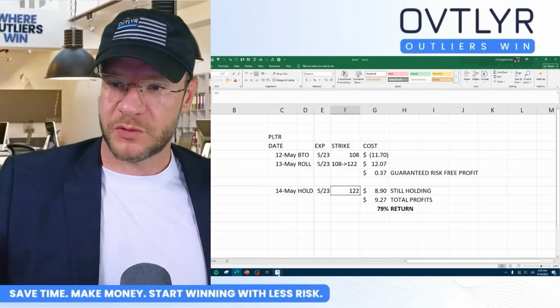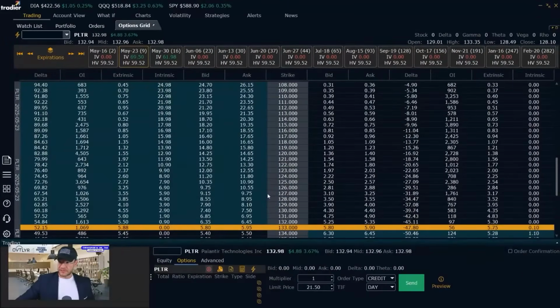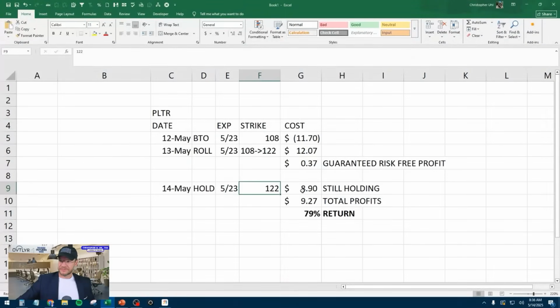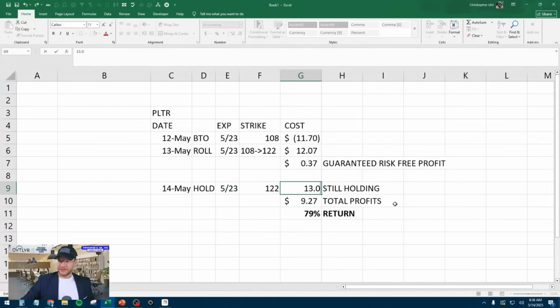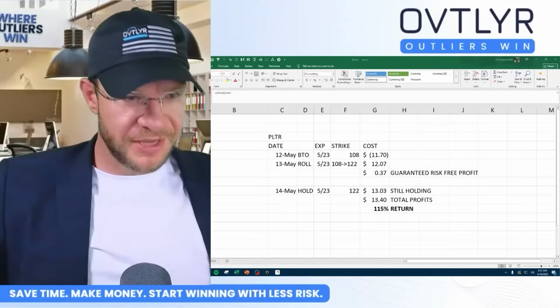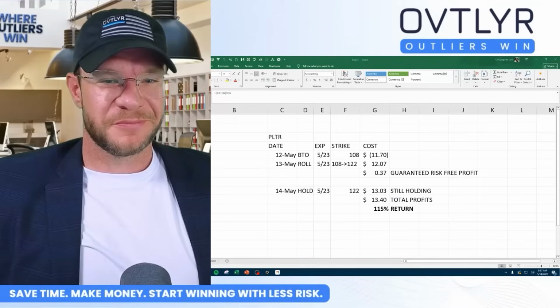So the 523 122s on Palantir. The current price is what? 1303. Let's go. 1303. Oh, I've only made 115% on Palantir. Wait. You can't see my Mr. Olympia pose when I do that. I've only made 115% on one trade in 3 days. And I'm still holding it. I don't have an exit signal on Palantir today. I don't think. I might, but I don't think so. Pretty sweet, right?